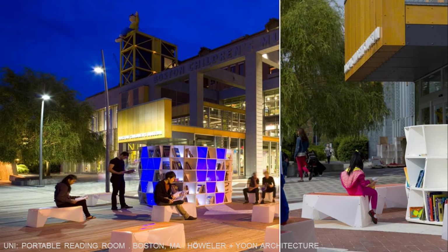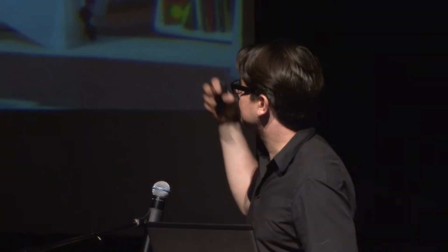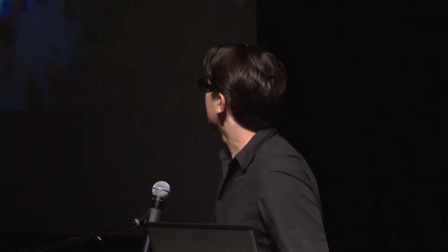Another example is public programming. How do we bring, for example, this pop-up library, which brings books and reading and learning to different neighborhoods? This is a library we designed, and it's brought to the Boston Children's Museum for one day at a time to encourage reading and learning there.